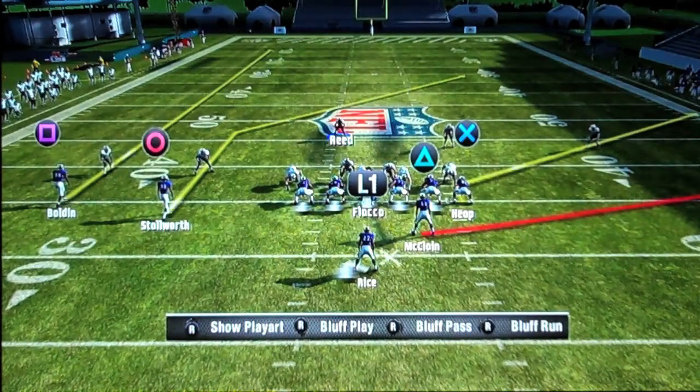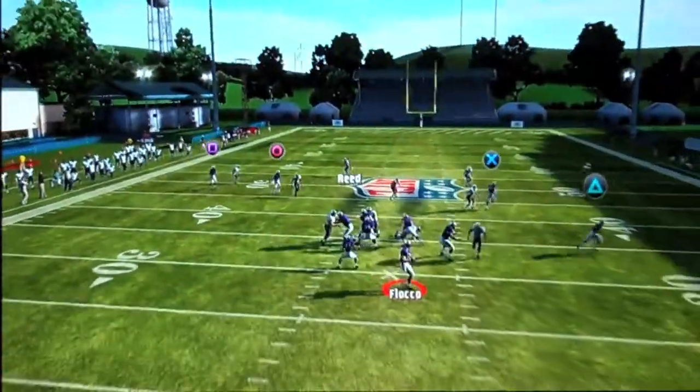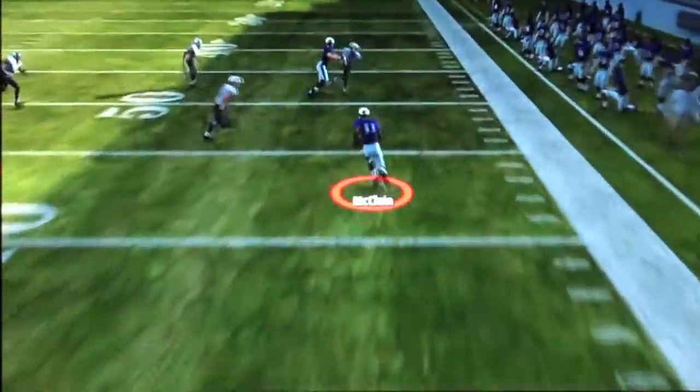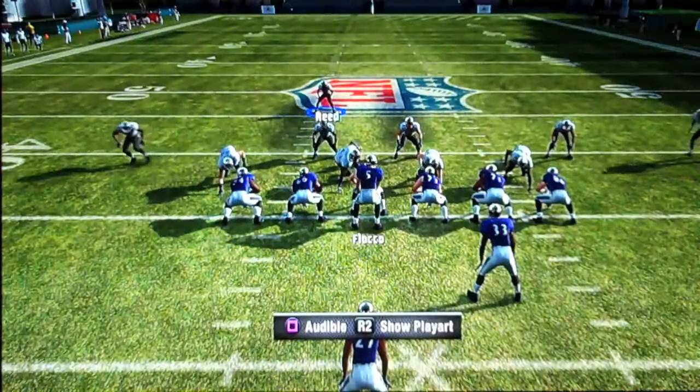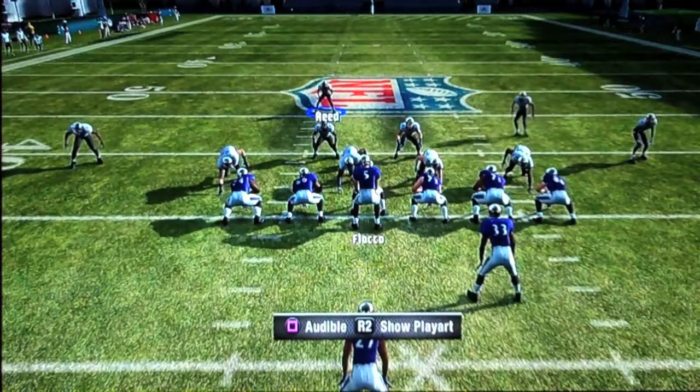So obviously, if we see that the deep safety is cheating in and we can hit him deep, then we're going to take it. If we see the flats open, take the flat. Just take the yards. It doesn't have to be pretty every time. I mean, if you can hit the flat and get 20 yards like I just did there, do it.